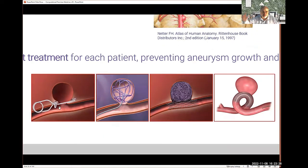Either you need to do craniotomy, so you need to open the skull and put a clip. That, as you can imagine, is very traumatic. It takes about a month, the full recovery, and is very dangerous, but it's the way in which this treatment started and is very efficient in the sense that it removes the aneurysm fully from the circulation.